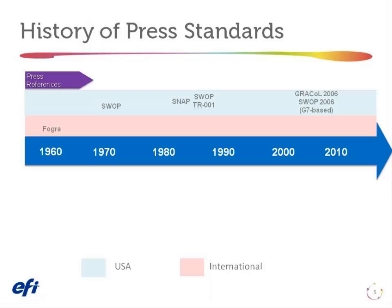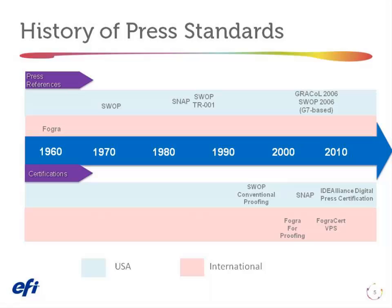The second thing I want to compare and contrast this to is a bunch of certification programs, because everyone out there is saying that they are certified for this or certified for that. We hear about GRACoL and G7 and ISO and Fogra, and I want to sort all that out for you today in our discussion. But just for a quick historical reference, there was a certification for a SWOP proof available in the 90s, certifications for SNAP and for digital presses ultimately in 2010 with this IDEAlliance digital press certification. Fogra also had proofing standards going back early 2000s and also has a certification program called VPS that actually predates the IDEAlliance program.